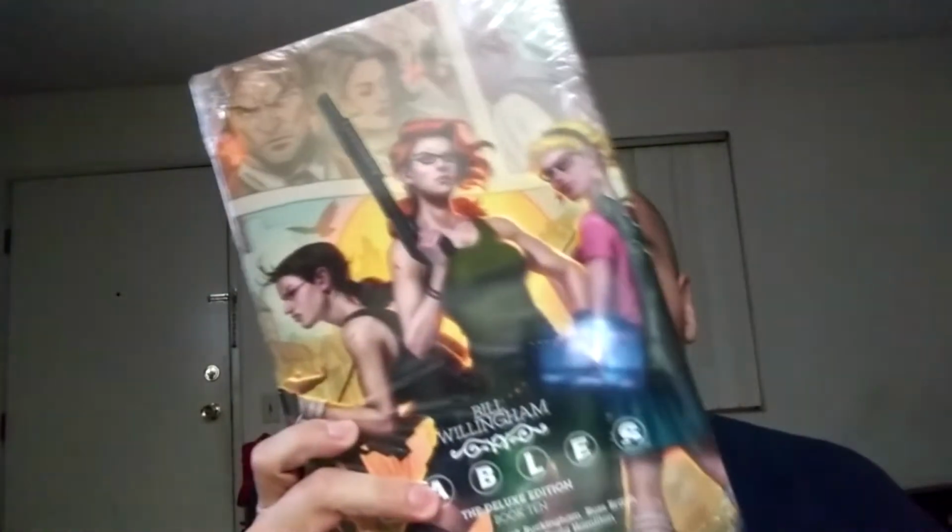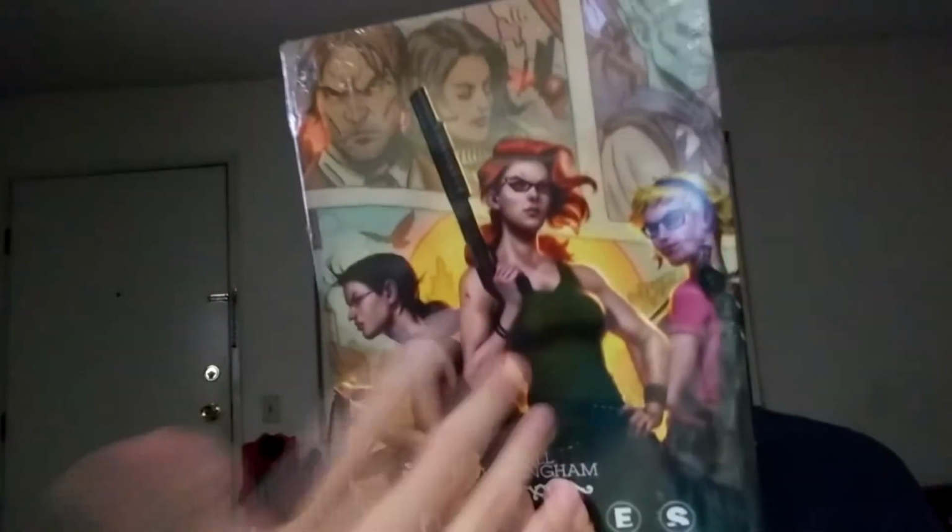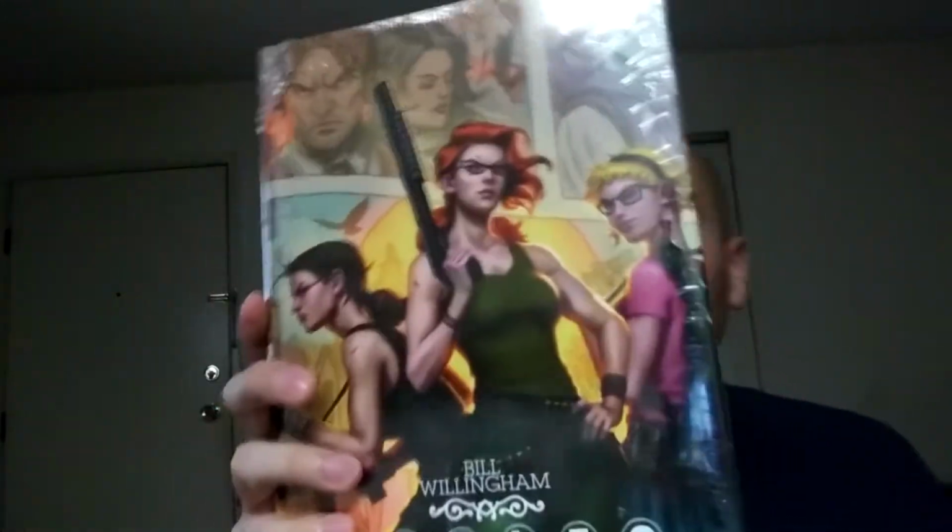This is Fables book 10. Alright, this one, we got some type of girl power, girl superhero squad going on right here. They look pimping, the cover's cool. They're all strapped and everything. I haven't gotten this far along in the series, so I'll be interested to read it.